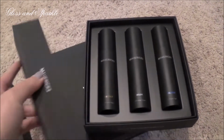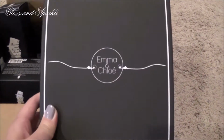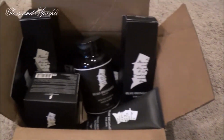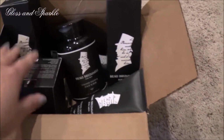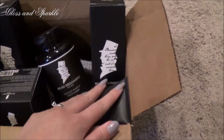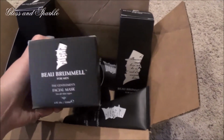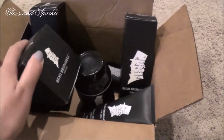It's amazing. So another box came from Emma and Chloe. I'm super excited for this. You guys will see the piece in a future video very soon. And then also this PR package came from Beau Brummel. They are a manly skincare company, and I will be showing you all of these products, but this one I just wanted to mention was the facial mask, and the boys use this on facial night and they loved it.